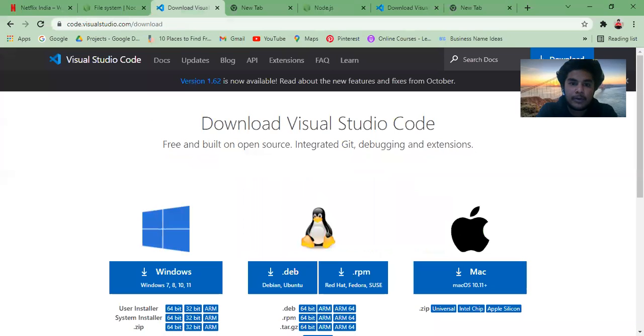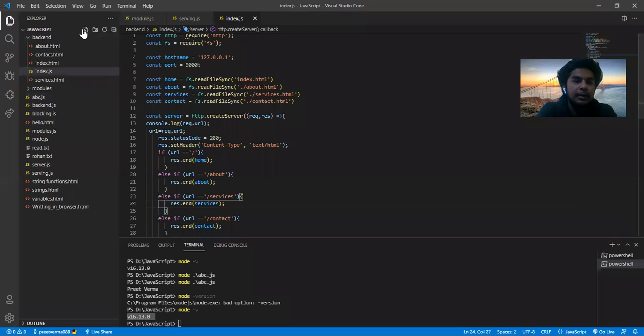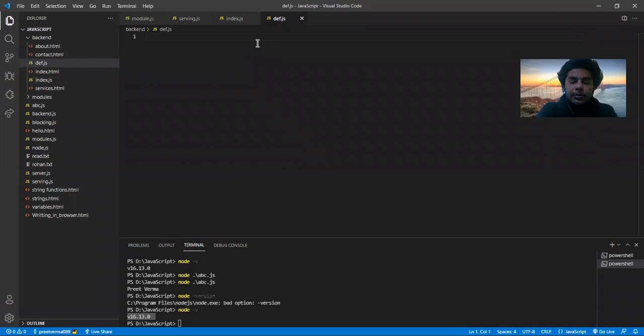After that, we go to our VS Code extension. Let me create another file, def.js, with the .js extension for JavaScript. After which, use the same method, where a equals something. Now we run this program. We enter node, the program name .js, and then hit tab.